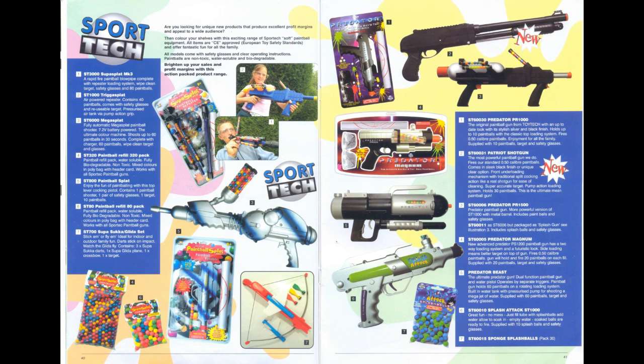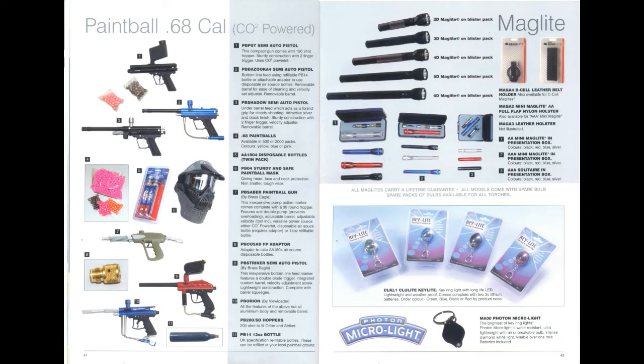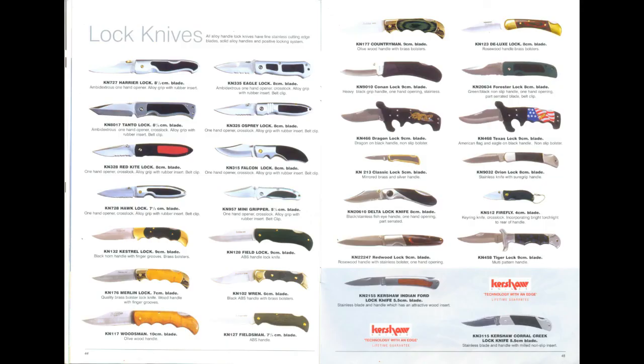So paintball stuff here, but weird sort of paintball stuff, looks like kids paintball stuff. And then the next page is some sort of proper paintball stuff. 42, 43, some mag lights, and I may have bought my 60 from Range Right, not sure. The little key lights down the bottom, bought quite a few of those to hang on things, they were quite handy.